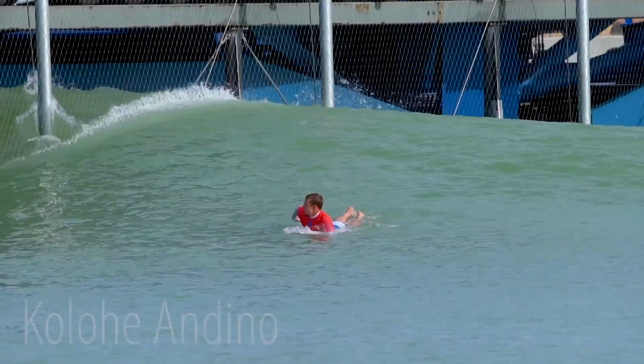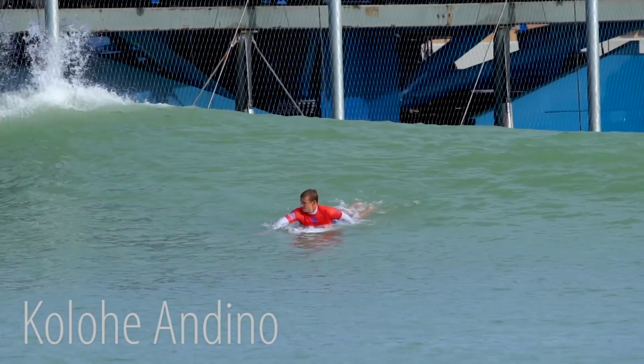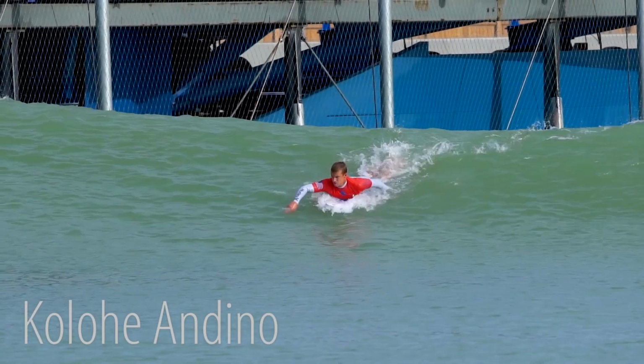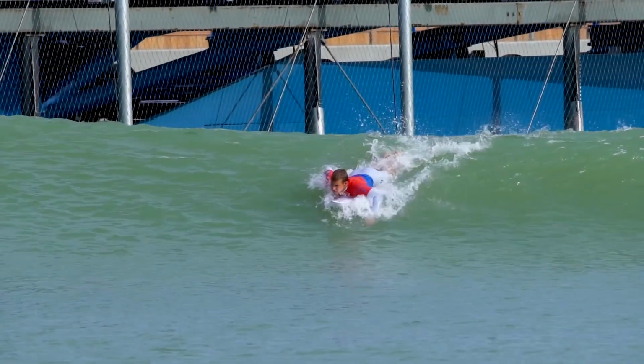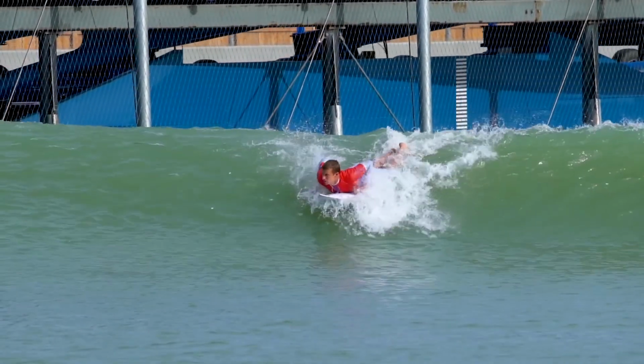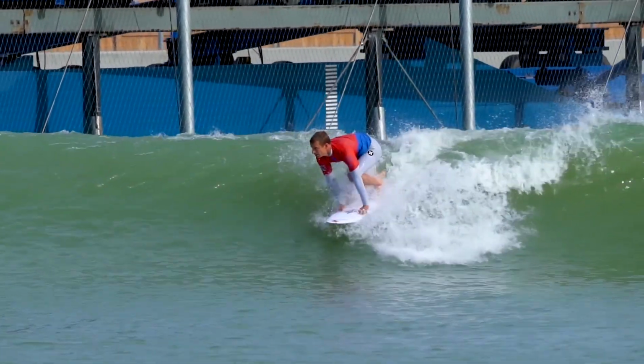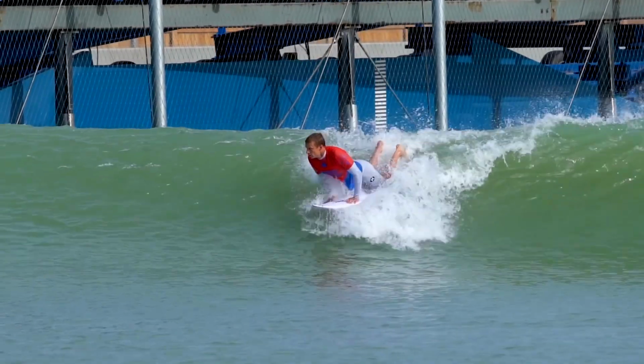Now, when Kolohe Andino pops up, you can really see the power in that first push. He's putting a ton of pressure onto the deck of his board, and it just thumps down once his hands hit the rails. So, boom, and then his back foot drops, followed by his front closely afterwards.